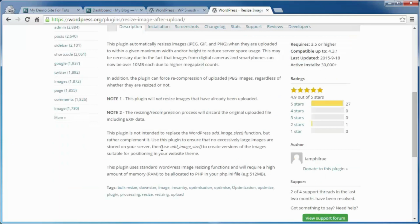For example, you'll have to have some adjustments made, more than likely, to your php.ini file that's on your server. So if you're not sure about any of this stuff, read it over, contact your web hosting service, and let them know what you're trying to do, and they should be able to tackle that stuff for you.